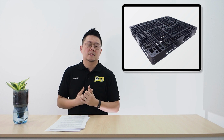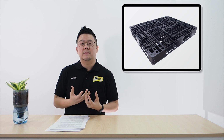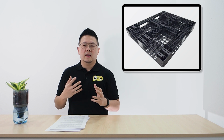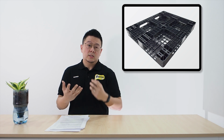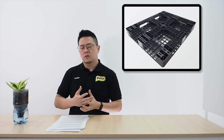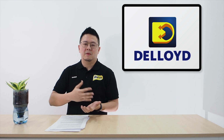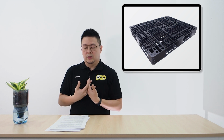So let's look a little bit at the pros and cons of plastic pallets. This is what Delloyd Industry is doing. Now, plastic pallets can be customized based on weight. So for example, for exporters, if you're constantly exporting a certain cargo, why is it so important to customize? Because logistics companies today heavily use pallets, and the logistics company actually charges the weight back to the client. Wooden pallets are very heavy. So plastic pallets can be customized depending on your cargo. They can be light, durable and also flexible.